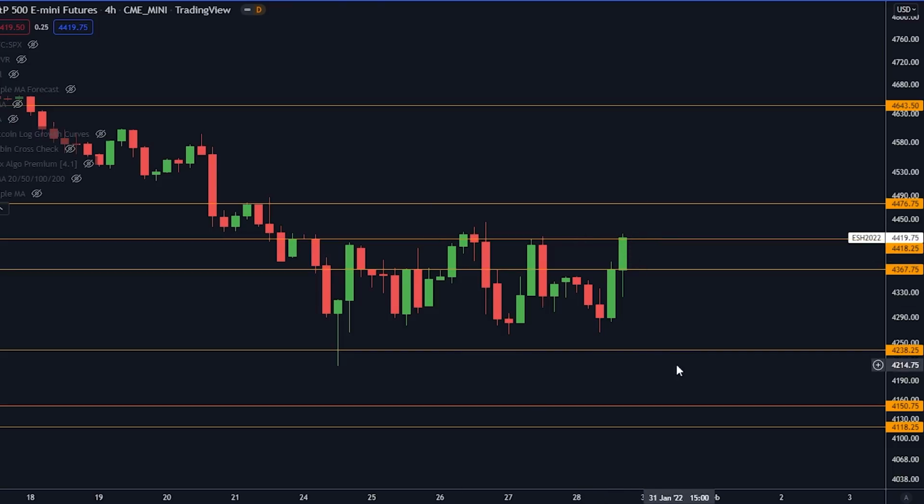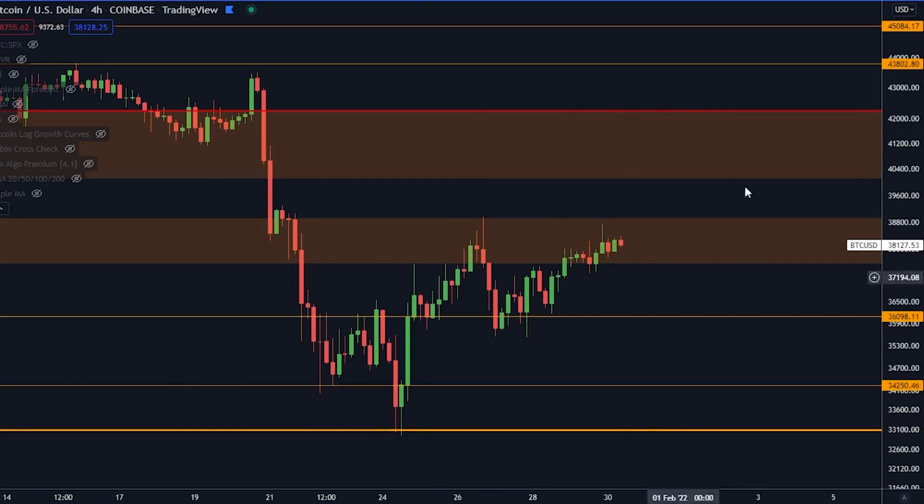If they open up red, of course, it's not helping us that we have massive resistance here. But of course, that is probably going to mean that Bitcoin is going to go down and retest some of these lower levels here, 36,000, 34, 33 maybe.